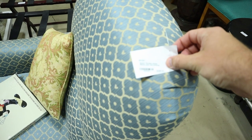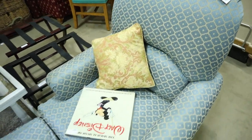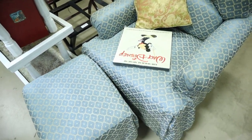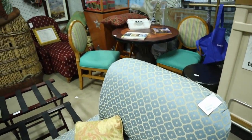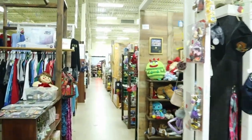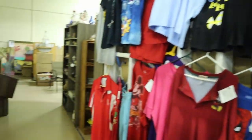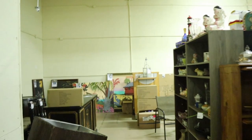They have a Grand Floridian Hidden Mickey chair and ottoman for $296. That seems like a really good deal. I love that. The Grand Floridian is so beautiful. So they have a lot of new stuff so far. There's actually another location over here that I want to take everybody to, and we'll see if they put anything new over there as well. So it's right over here to the left. We'll go see if they have anything new.